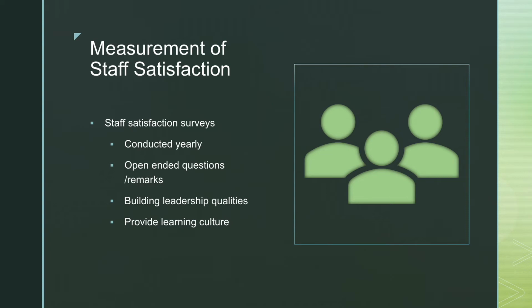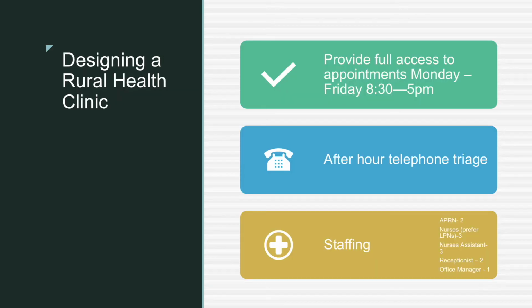So now we'll begin with how we're going to design a rural health clinic. The rural health clinic will provide both scheduled and walk-in appointments, Monday through Friday, 8:30 to 5 p.m. This allows for same-day scheduling and decreases unnecessary ER visits. An after-hours phone triage line will be implemented with rotating call between 2 nurse practitioners.